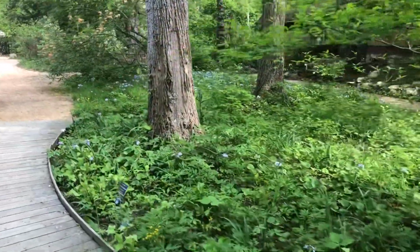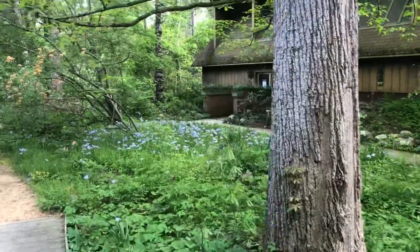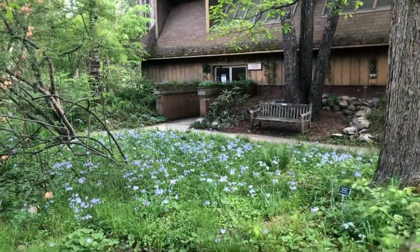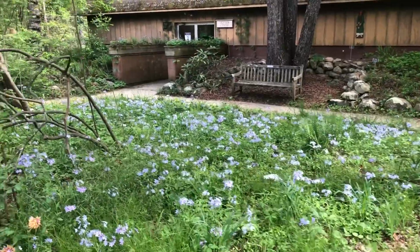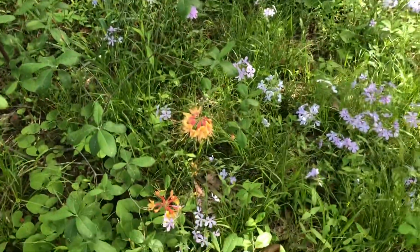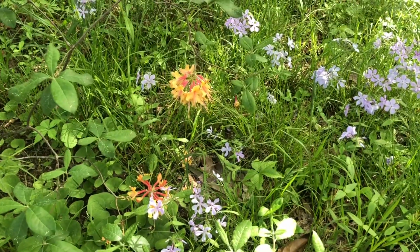Phlox is really making a statement here in this deeper shade garden. See all that beautiful blue. Phlox divaricata is definitely a plant that I need to get some more of, to include in my native woodland area. And look at how beautiful it looks mixed with a native deciduous azalea.